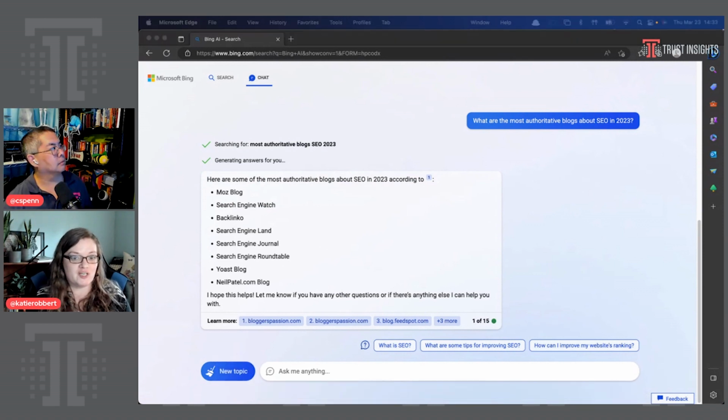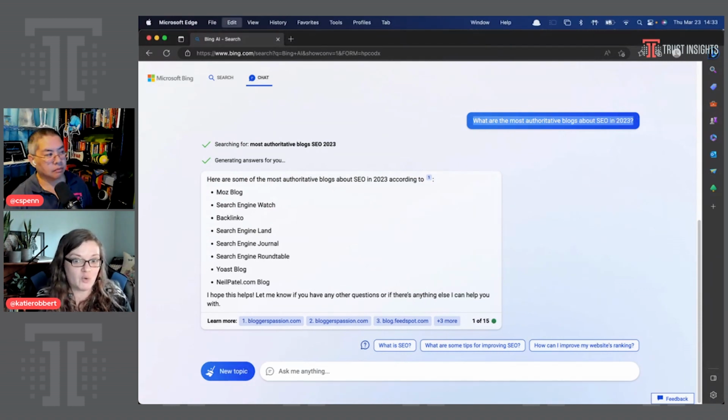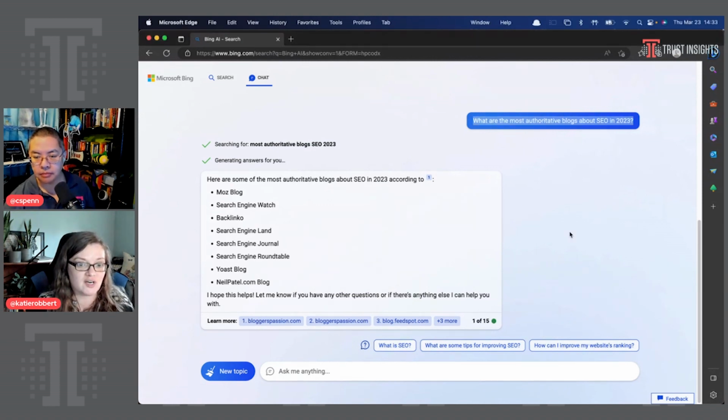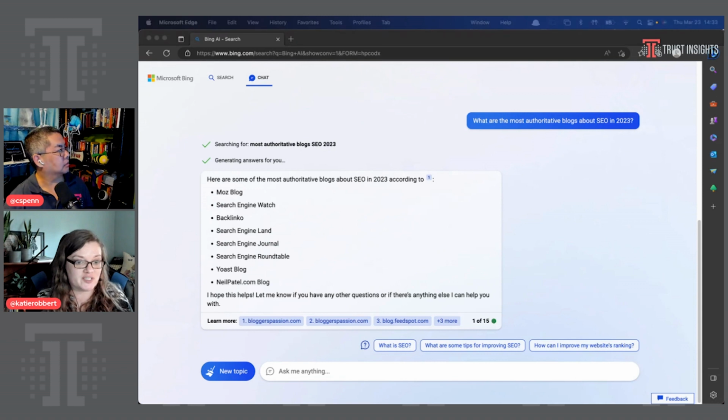about SEO in 2023? And what I'm looking at on the screen is a quick list of blogs that I'm familiar with. As someone who has some subject matter expertise, I'd say, yep, I trust the Moz blog. I trust Search Engine Watch. I trust Search Engine Land. I trust the Neil Patel blog. I trust Yoast. Those are all credible resources. And so this particular search has helped me very quickly narrow down my research.